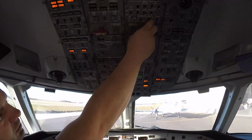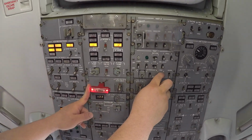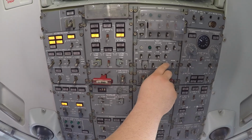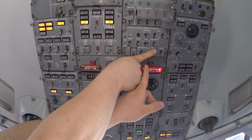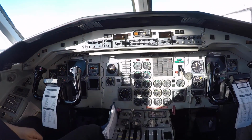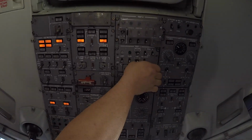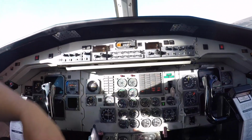The next one I'll do is my fire shorts. So I'm getting a fire bell indicating that there's a fire and a master caution. Same thing now on the right engine and a master caution as well. Do a smoke test. Avionics and cargo smoke.